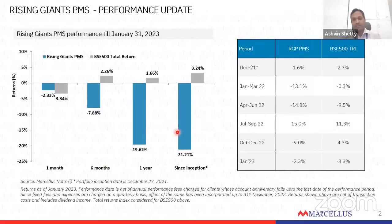Starting with the Rising Giants return performance, nothing new in this. Rising Giants PMS is about 15 months roughly old now. Since inception, the portfolio is down around 21%. And I think everybody of you is aware of the returns.